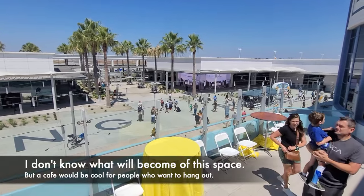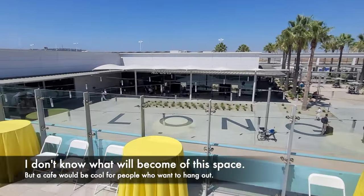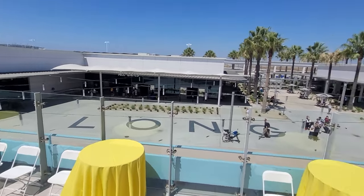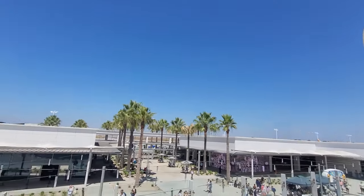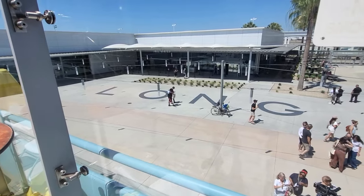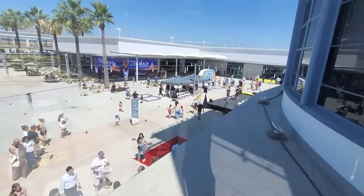This is beautiful up here. You can kind of see the airport. In the old design of the airport, you would see the words Long Beach on the tarmac.